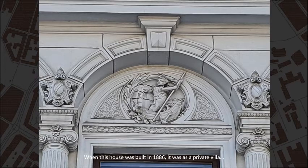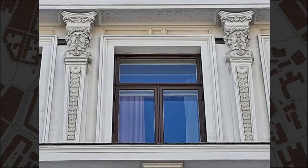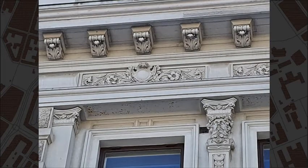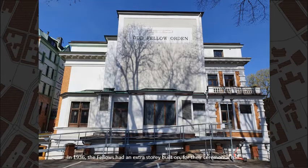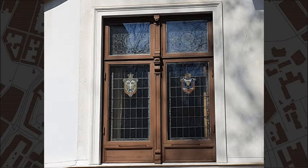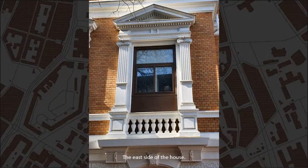When this house was built in 1886, it was as a private villa for the wholesaler and shipping magnate August Carlsson. It was designed by Louis Enders and built by Joachim Dehn and Julius Leo. In 1936, the Fellows had an extra story built on for the ceremonial hall. Originally, the back of the villa looked out on a luscious terraced garden. The east side of the house.